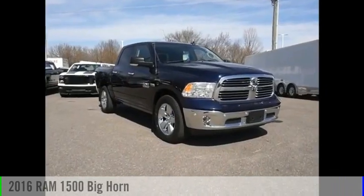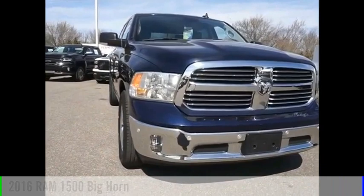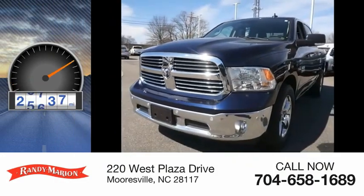We are pleased to show you the 2016 1500. This vehicle is powered by a four-wheel drive, eight-cylinder, 5.7-liter engine. This vehicle has less than 30,000 miles.